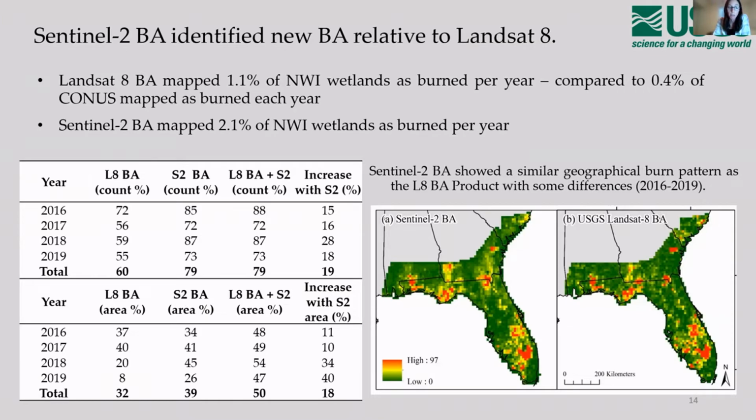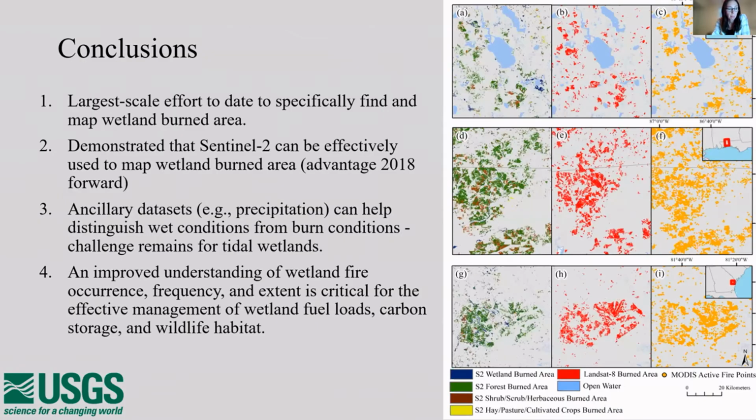Geographically, we saw a pretty similar distribution of burned area with some minor differences in eastern Florida and in southern Georgia. So lastly, we also explored how the Sentinel-2 algorithm, which was trained entirely on wetland burned area, performed within burned areas that happened in forest environments in the region.